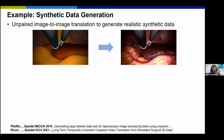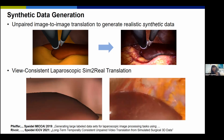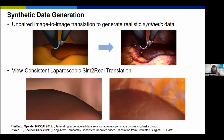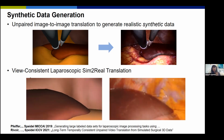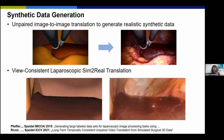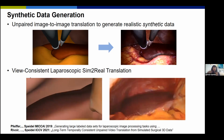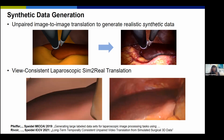And there are recent advances in unpaired image-to-image translation that makes this possible. I won't go into the details of the methods because I wanted to focus on the visualization part. And you can also do this for videos, not only for single images. And the challenge here is that it is view consistent. As you can see here, we have a basic simulation, and this is the rendering or the texturing of the scene. And it's completely synthetic, but we can use it to train our algorithms with.